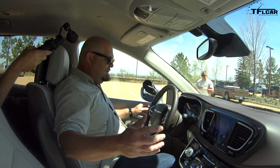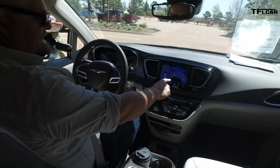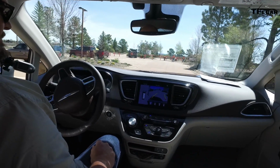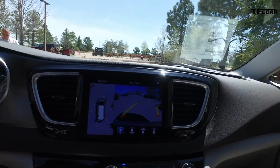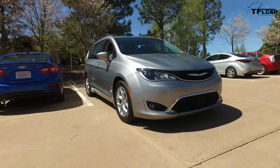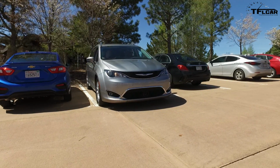Shift to reverse. So at this point, my hands are free. Now it's showing our position here and here. And the steering wheel is doing all the work. Seems to like it. Yeah.